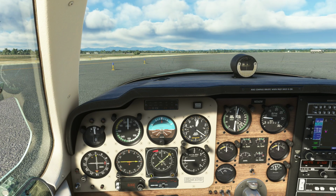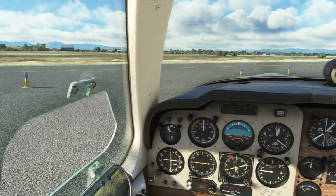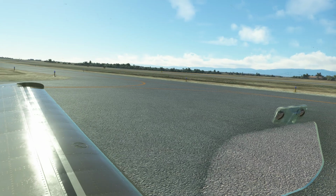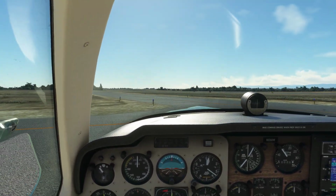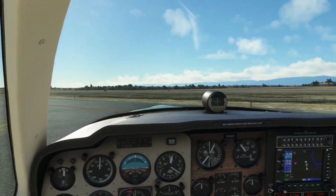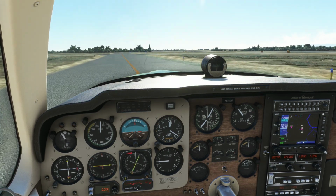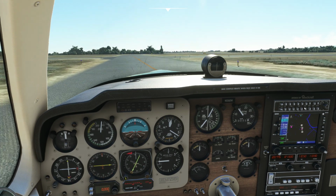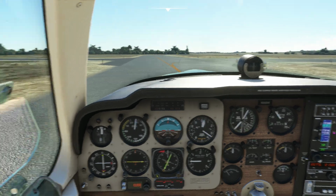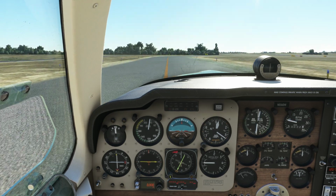Red Bluff traffic, Bonanza 556 Delta Whiskey taxiing from the ramp to the active. Red Bluff traffic. I want to set the right frequency. Red Bluff traffic, Bonanza 556 Delta Whiskey is exiting to the active. Red Bluff traffic.